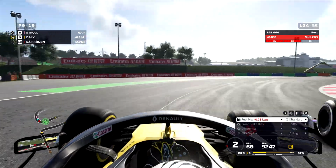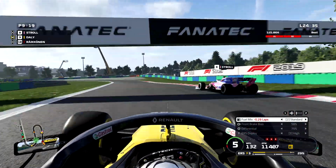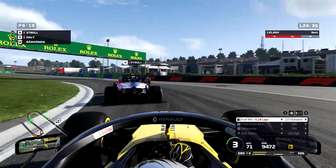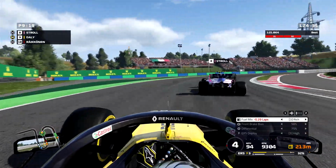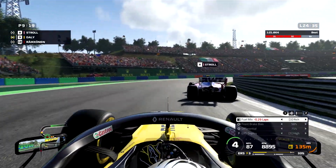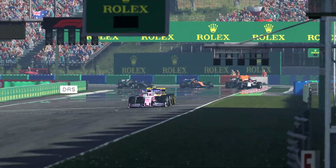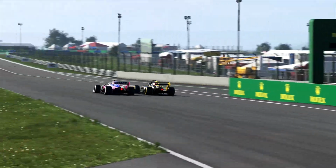Stroll, a late move to the inside. I wanted to actually surprise him with a last-minute lunge up the inside, but he covered that off quite nicely. We got forced off the circuit there, and yeah, this is turning into quite the feisty battle. Lance Stroll really fighting hard for these 2 points. 2 points? No, he's got 4 points against his name at the moment, but I don't think this is a battle worth contesting too much.